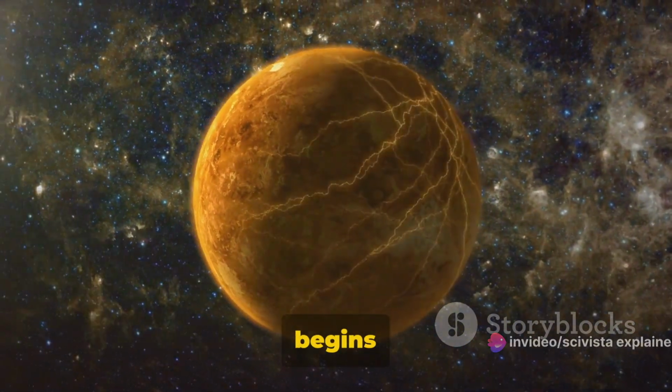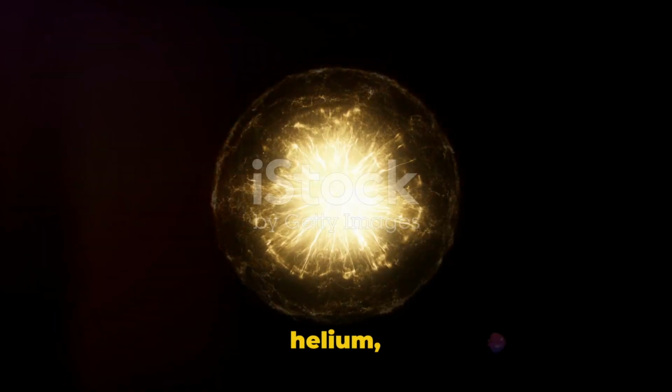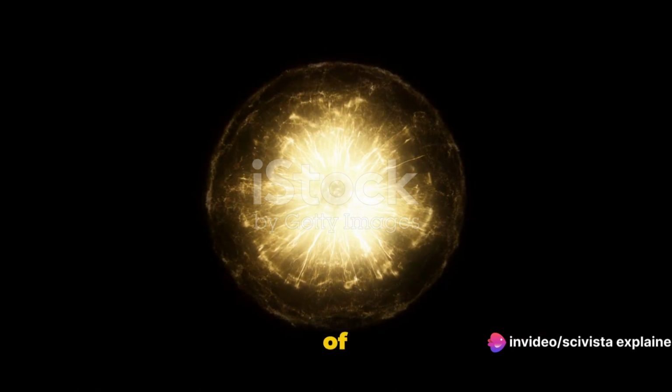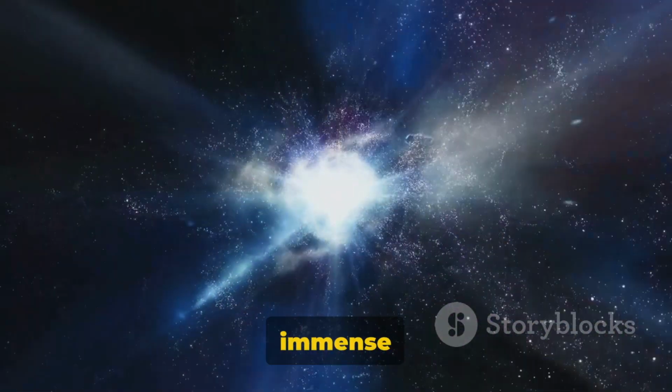Well, it all begins when the star has used up all its fuel. Without the outward pressure generated by the fusion of hydrogen into helium, the star can no longer counterbalance the intense gravitational pull of its own mass. The core of the star, now composed mostly of iron, collapses under this immense pressure.